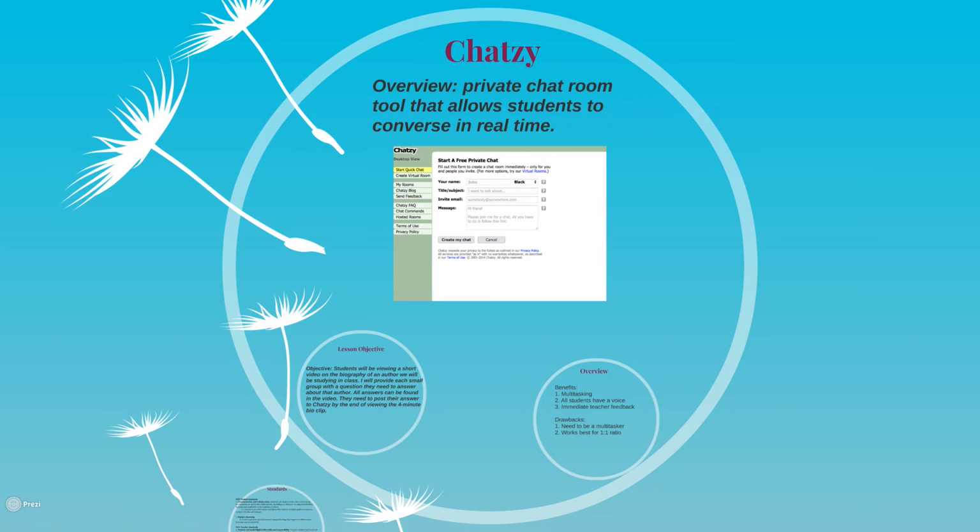The final tool I have is Chatzy, and Chatzy is a private chat room tool that allows students to converse in real time. So if you are familiar with the AOL instant messaging tool and participated in conversations using that device, this is going to be something that you're going to get the hang of very quickly. It allows you to set up a chat room that is safe for your students, so you're not going to have creepy people randomly joining your chat. So you can set up a private room.